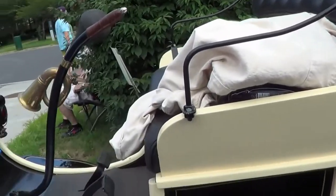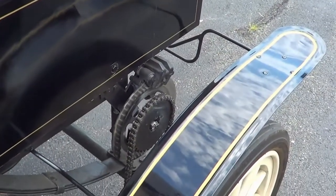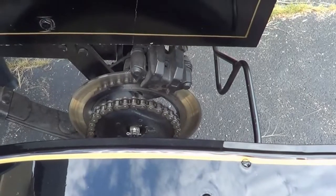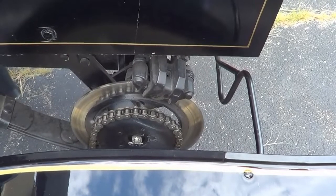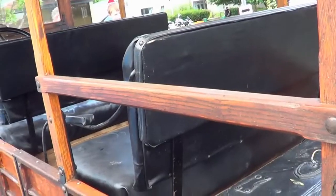1901 Olds, guys. Oh, okay. What did you put in? Chain driven. Oh, Honda? Yeah. There's my Model A. Oh, that's original. Disc brakes on this, guys. It's all original.